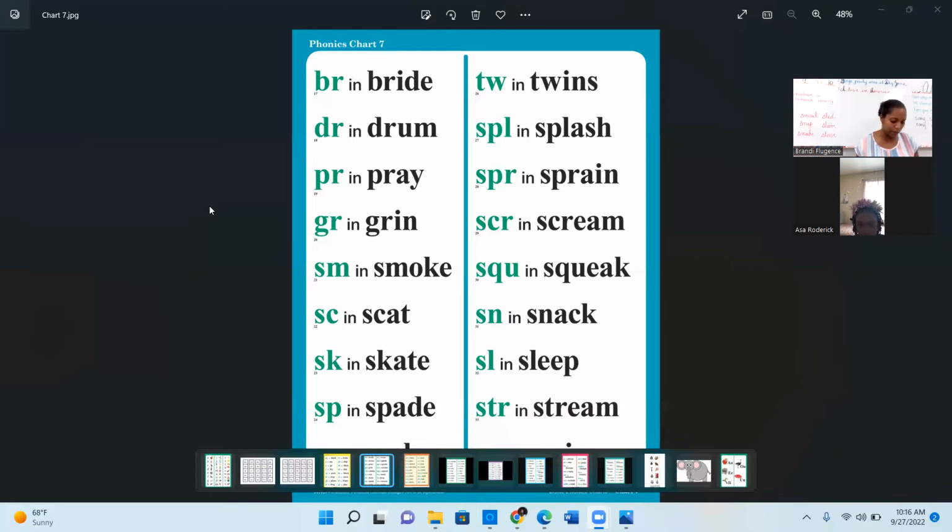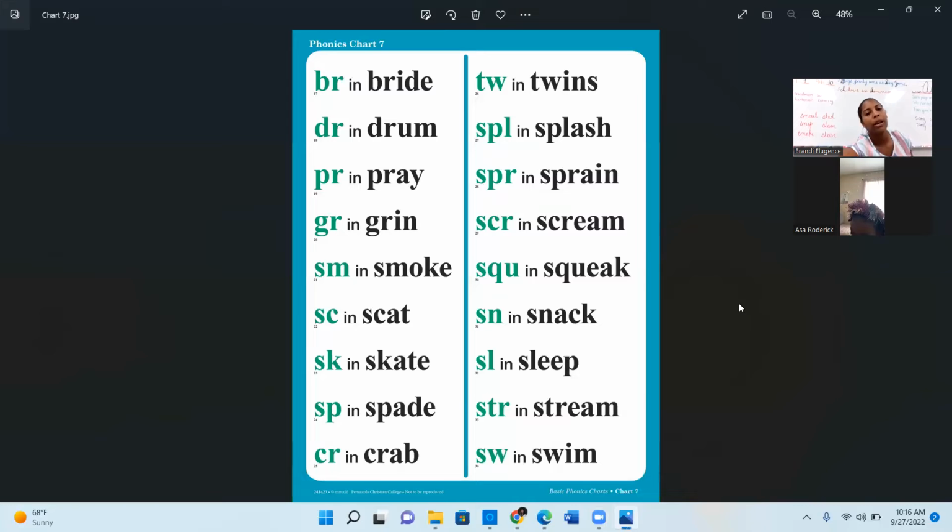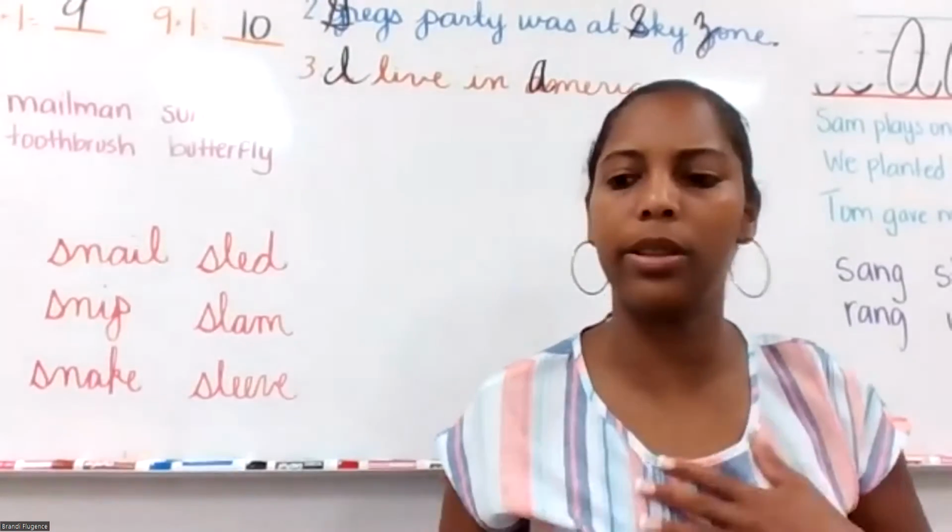SPR says spr, spr, spr, and sprain. SCR says scr, scr, scr, and scream. SQU says squawk, squawk, squawk, and squeak. SN says sn, sn, sn, and snack. SL says slow, slow, slow, and sleep. STR says stir, stir, stir, and stream. SW says swa, swa, swa, and swim. All right, awesome.